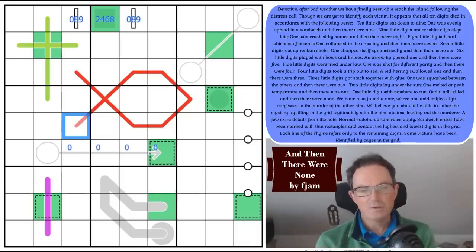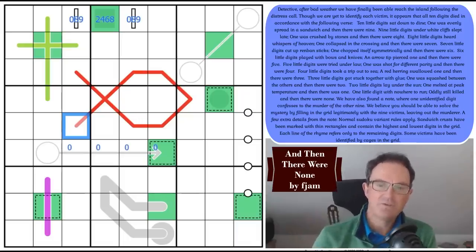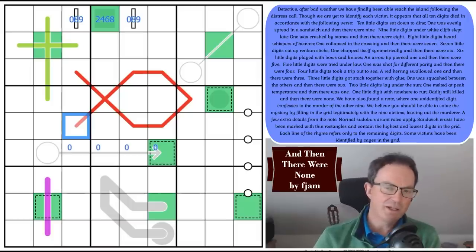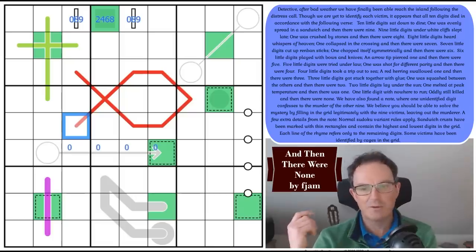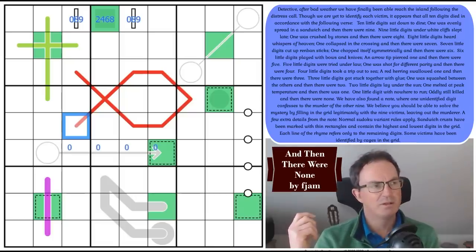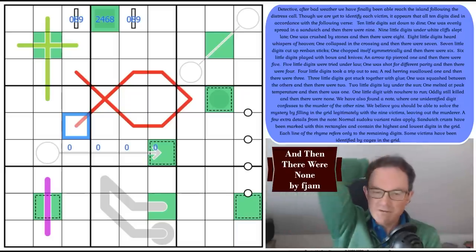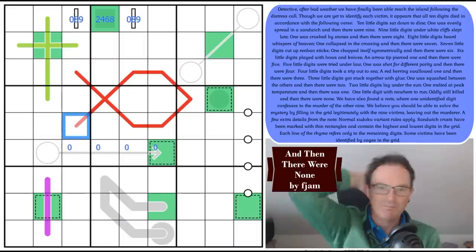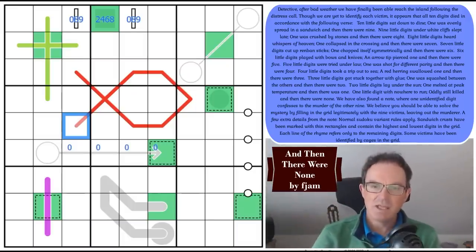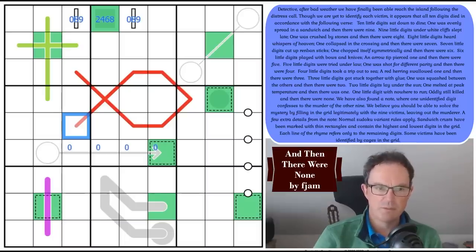I don't know. I also think a lot of this, like the White Cliffs thing, rings a vague bell with the original. I'm sure it was on the South Coast, and then there were none. Because I think I've seen it on TV recently. So maybe a lot of this language is borrowed from the rhyme. One was crushed by stones, and then there was eight.